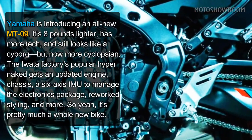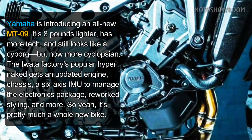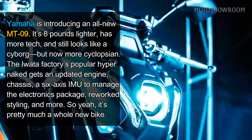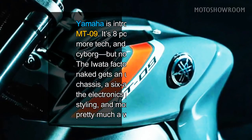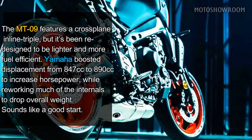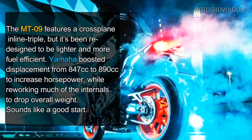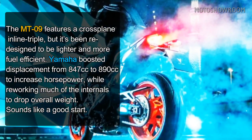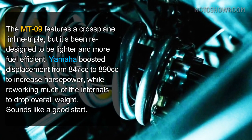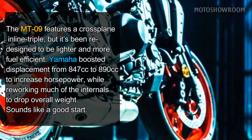The Iwata factory's popular Hyper Naked gets an updated engine, chassis, a 6-axis IMU to manage the electronics package, reworked styling, and more. So yeah, it's pretty much a whole new bike. The MT-09 features a crossplane inline-triple, but it's been redesigned to be lighter and more fuel efficient. Yamaha boosted displacement from 847cc to 890cc to increase horsepower, while reworking much of the internals to drop overall weight. Sounds like a good start.